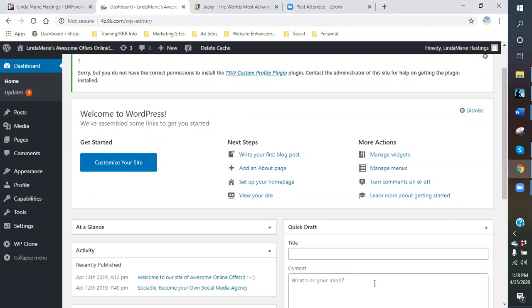All right. So, like I said, what we're going to be doing today is showing you how to add the Performance Giving Network pages into your website.